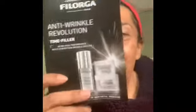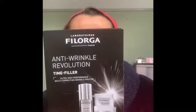Then there is this little sample set of Filorga. Now I've used Filorga before, their Time Filler range. Marks and Spencer's actually do try-me sets so that you can get like a week's supply if you want to try out. And their Time Filler range is really, really good. And this one has got a complete set, just samples, but enough to try them out, of Time Zero, which is their serum, and this is an anti-aging, sort of wrinkle filler range. Then you've got the Time Filler cream and Absolute Wrinkle Correction cream. And then the Time Filler Eye.